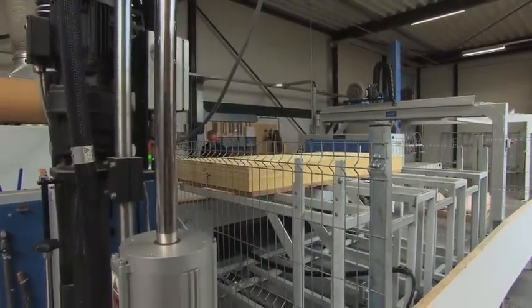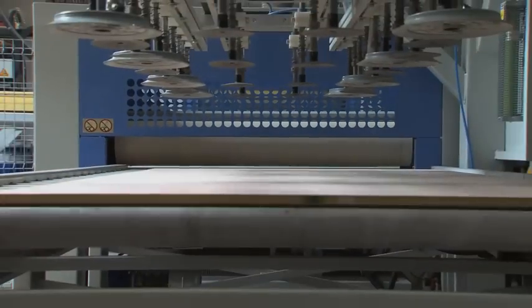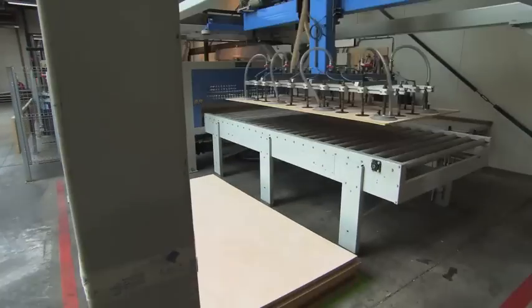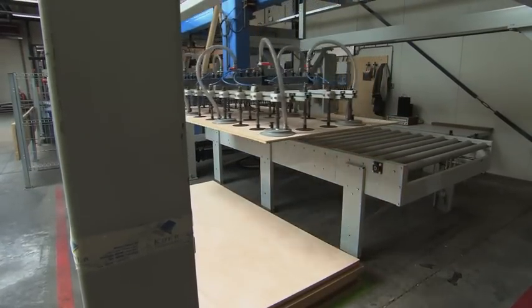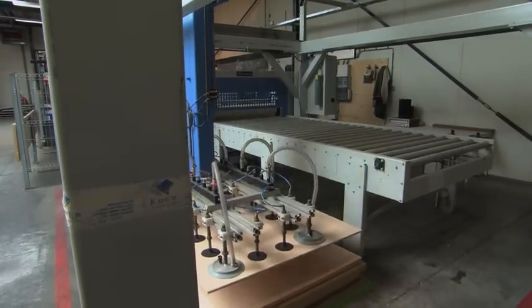We use extremely thin plywood from 1.5 millimeter. Here we clean the panel, we heat the panel, we glue the panel, and here we press the panel so that we make a sandwich panel. Next we cut the panel to the size they want, and then it goes to the interior maker.